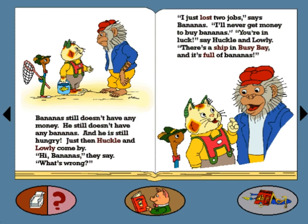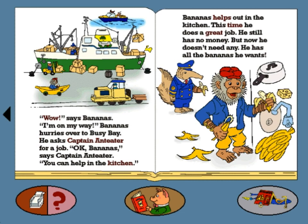Bananas still doesn't have any money. He still doesn't have any bananas, and he is still hungry. Just then, Huckle and Lowly come by. "Hi, Bananas," they say. "What's wrong?" "I just lost two jobs," says Bananas. "I'll never get money to buy bananas." "You're in luck," say Huckle and Lowly. "There's a ship in Busy Bay, and it's full of bananas." "Whoa," says Bananas. "I'm on my way."